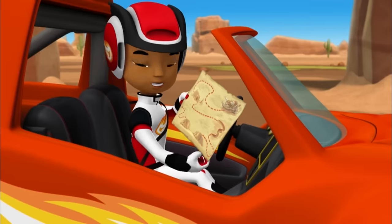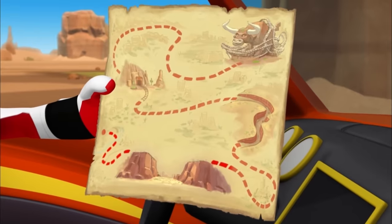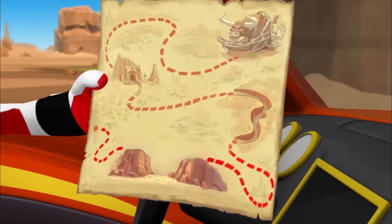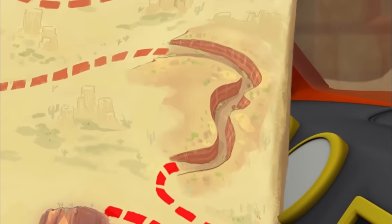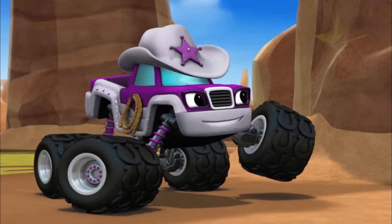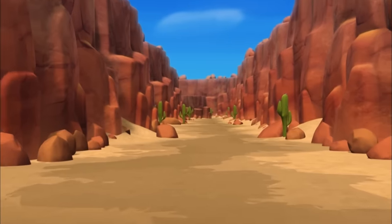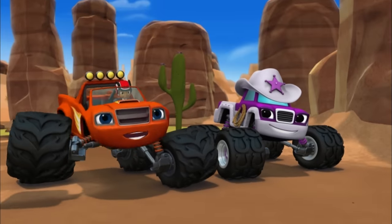Check it out. We've already crossed a colossal cliff. So to get to the Bouncing Bull racetrack, the next place we have to go through is the Red Rock Canyon. Well, bust my bumpers. That must be Red Rock Canyon right there. Well, come on, everyone. This way.